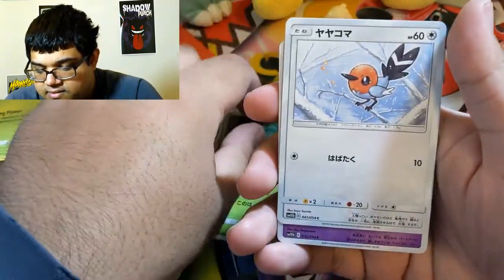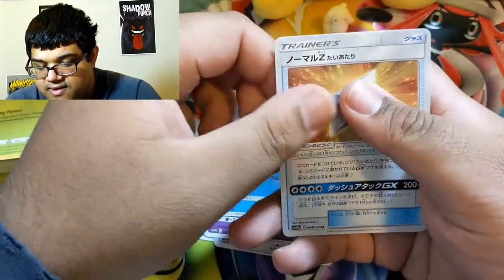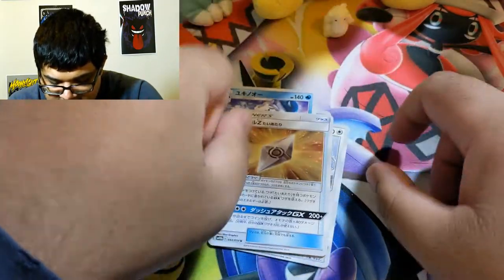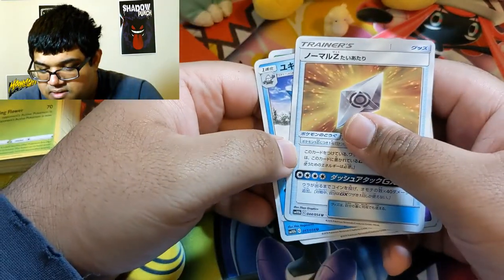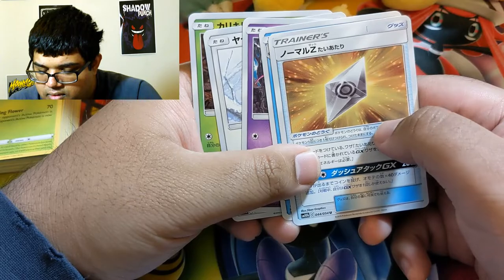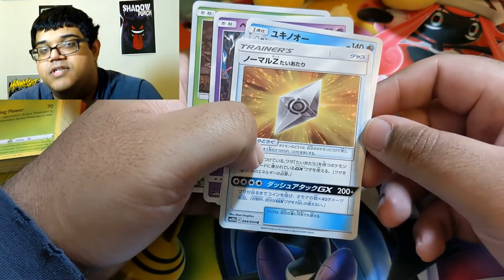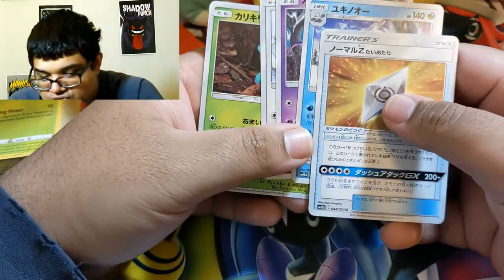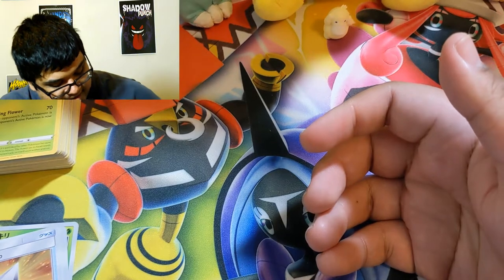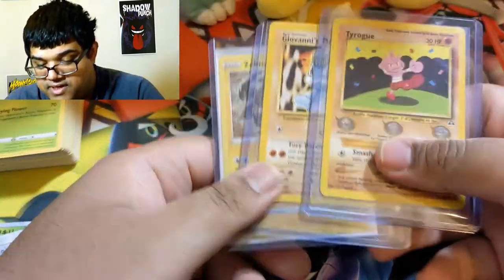Ooh, a Fomantis. Fletchling. Poipole. Abomasnow. And I think this is a normal crystal. Or a Z crystal. Normalium Z, right? I think that's Normalium. Yeah, I think so. Okay, guys, look at these Japanese cards. This is super cool. I have some older Japanese cards, but not more modern ones. But unfortunately, no big pulls. No holo rares. But that's okay. We did get these 3 cards.